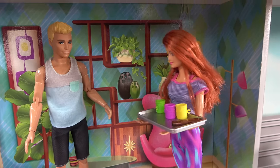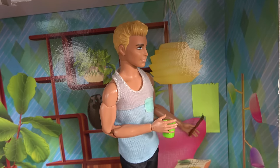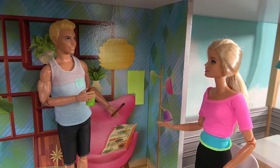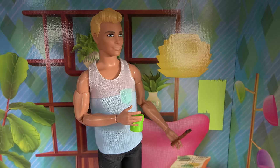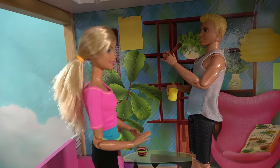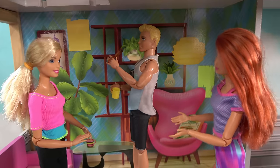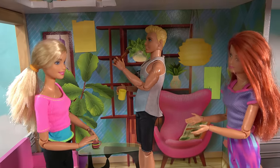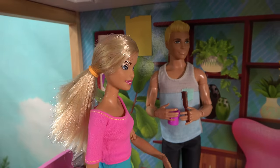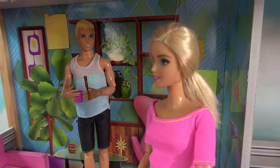Okay, Ken, thanks. All right, Barbie, what do you think about this green here? It's a nice color, but not for Chelsea. Try the yellow one. Okay, yellow it is. Here's the yellow. Well, I like it better than the green, but again, it's not Chelsea. I think the pink one should be the winner. I mean, let's try it. Hey, Barbie, I'll call you when the sample's ready, okay? Okay, thanks, Ken. Me and Megan are going to talk about the room a little more.